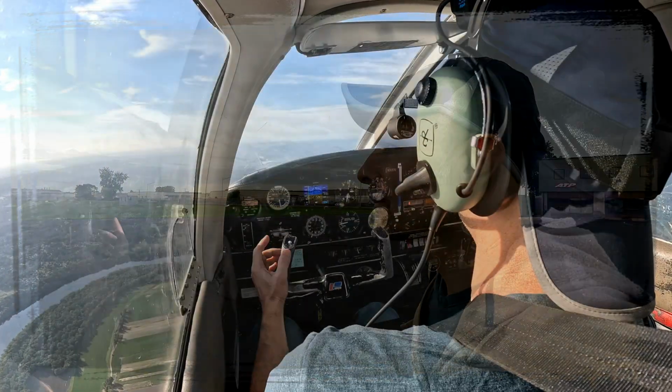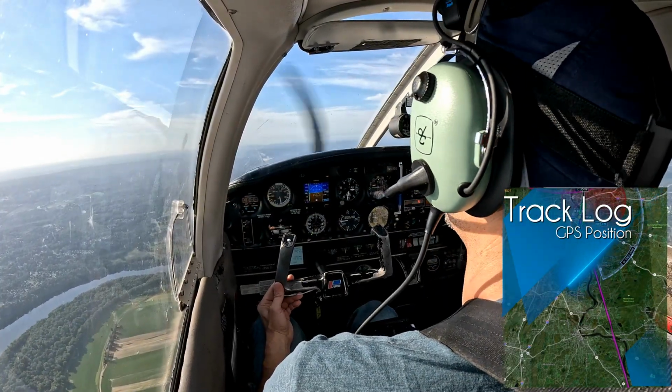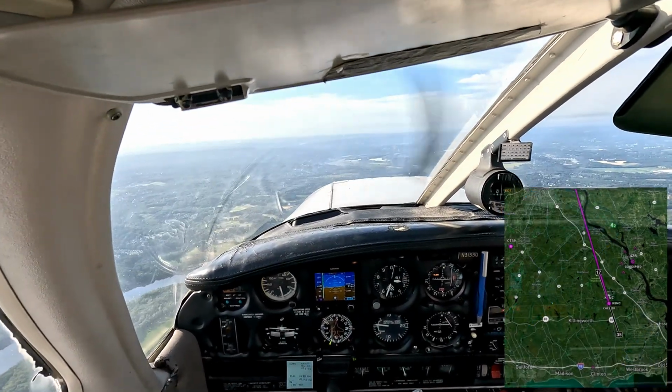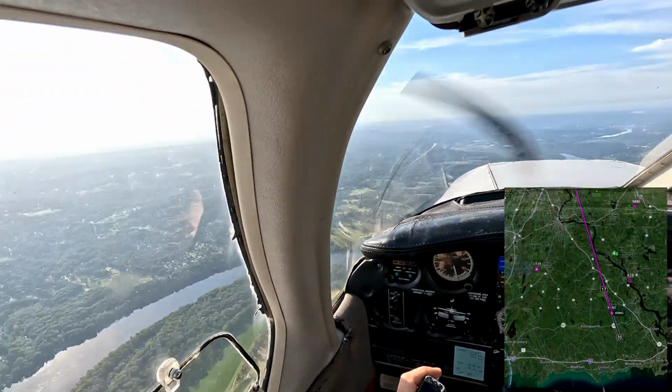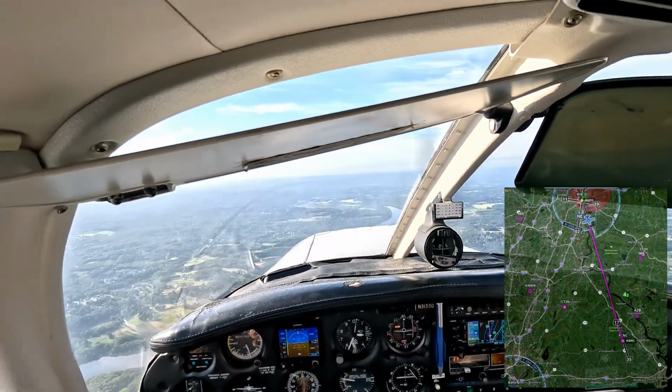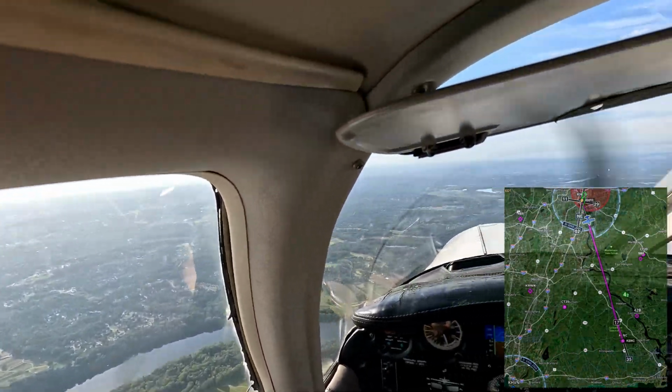Come on. All right, we're on the track. Let's look at the vertical speed indicator. Want to maintain a nice 25 hundo. Sun is right at my eyeball, off to my left. Scanning for other aircraft.